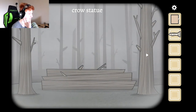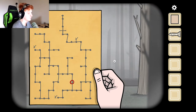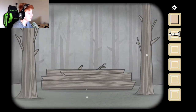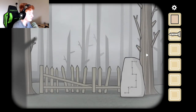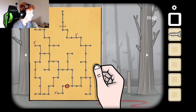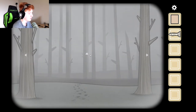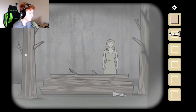Ooh, a crow statue. Okay, so now I go for a different X, right? I'm assuming this might be the exit. I don't know that. Down one more, to the left twice. Oh, there's blood. I'm gonna click you. I don't know if it changes anything if I just click them, or if they just go away, if they're just there to scare you. Okay, hold on. If I go this way, up, this way, this way, this way, this way, this way. Okay, I wanna be here.